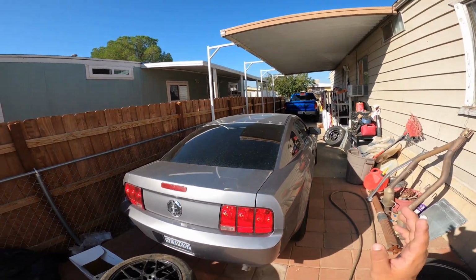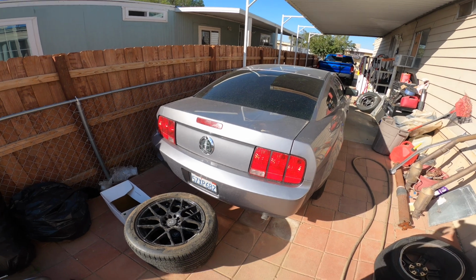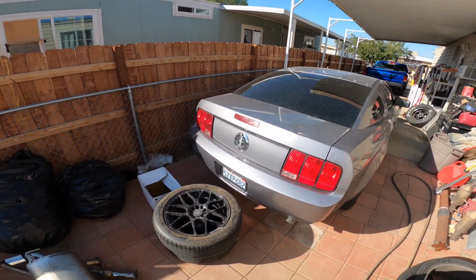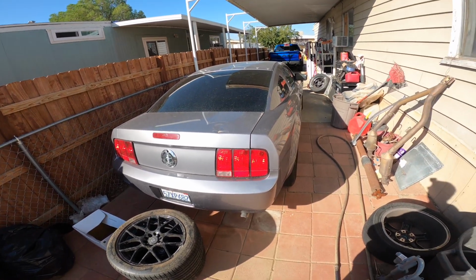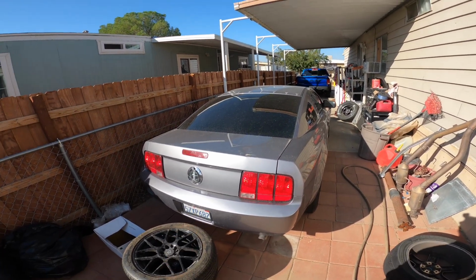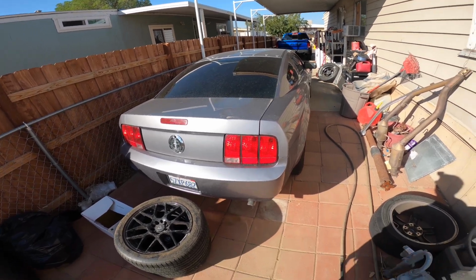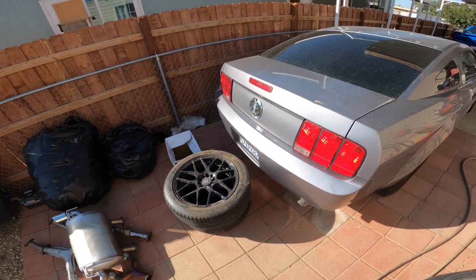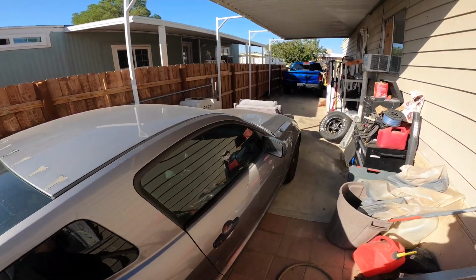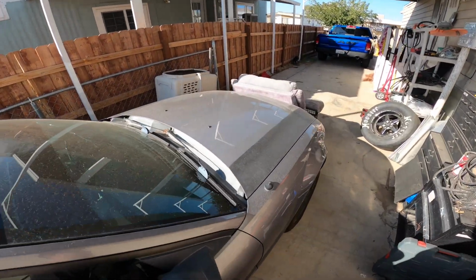We love our truck, but I got this for us. Originally it was supposed to be for my wife, but she took the initiative of just keeping the truck, and this will be my new project for the channel. So like I said, it's an 07, 08 Mustang.